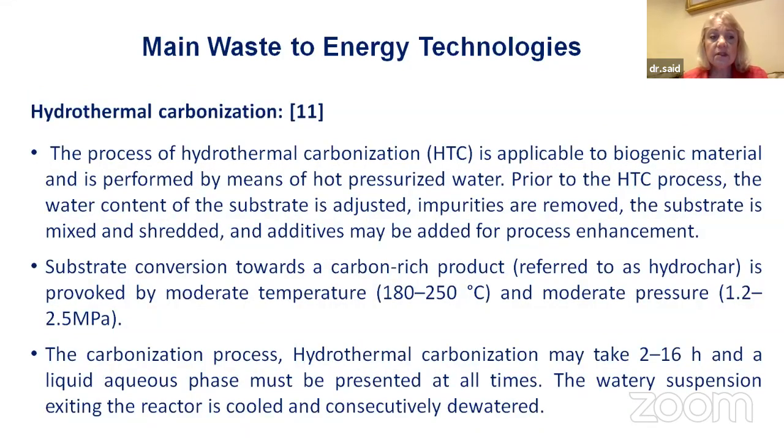The second technology is hydrothermal carbonization. The process of hydrothermal carbonization is applicable to biogenic material and is performed by means of hot pressurized water. Prior to the hydrothermal carbonization process, the water content of the substrate is adjusted. Impurities are removed, the substrate is mixed and shredded, and additives may be added for process enhancement.